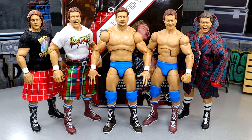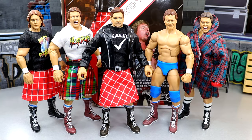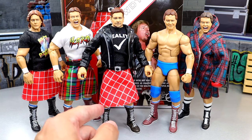That may be something I look into, but let's put him in the garb and we'll see what he looks like up next to the rest of these figures in his garb. I don't know why, but he looks dumb as hell with the kilt. I don't think I have it high enough or something. He's like way too low, man.